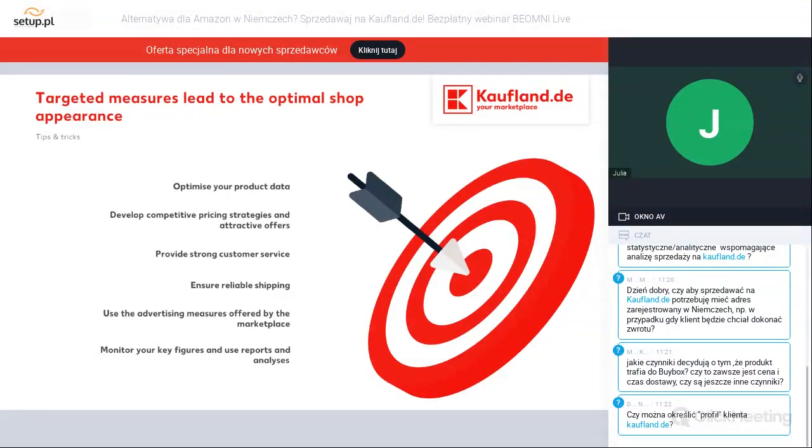And lastly, it is important to monitor your key figures and also the reports that we provide to you. So in our seller portal, you can keep track of 6 different KPIs about your customer satisfaction and your shipping performance. For example, delayed deliveries or your ticket response time and so on. And here it's also important to stick to our target values in order to provide a good customer journey, customer service, and also improve your overall performance on Kaufland.de.